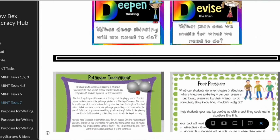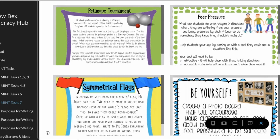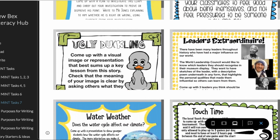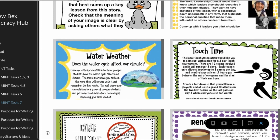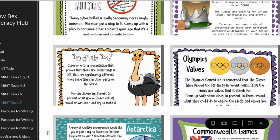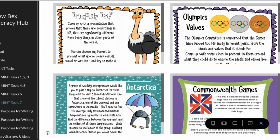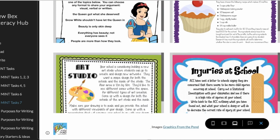But if we just scroll down, we can see there's a whole range of activities that the children can choose from, and each of these sets the scene and gives the children a problem to solve or a situation in which they need to create or innovate something, or perhaps it's just something that they need to judge or decide. And there should be something, there's 20 different ones for each level, there should be something that most students might be interested in.